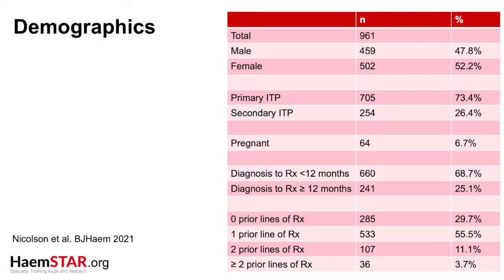In terms of results of the study, you can see that the patients we recruited were fairly representative of the UK population, a fairly equal mix of male and female, mostly being primary ITP, but with a quarter having secondary ITP, and a small number of pregnant patients.